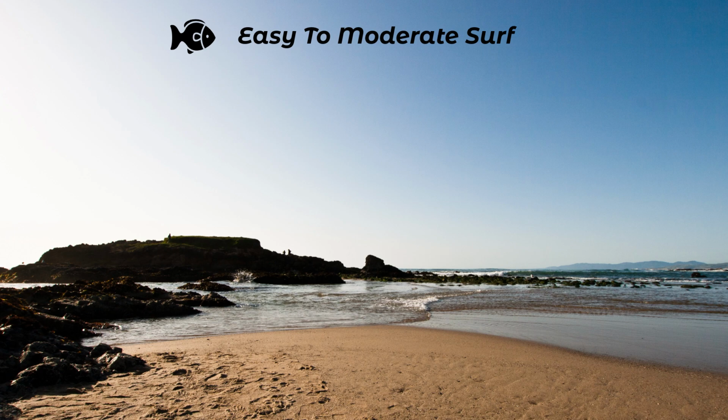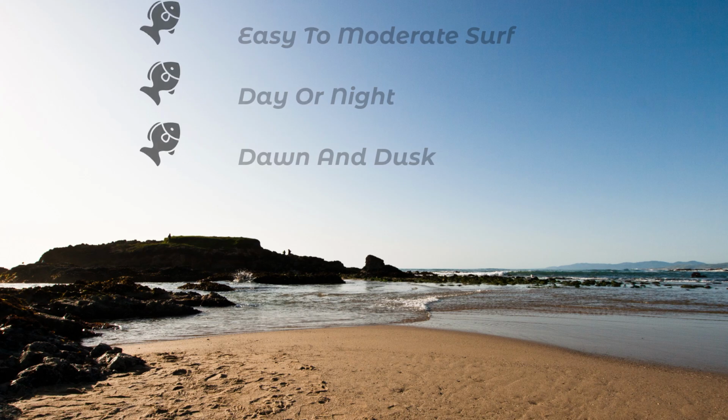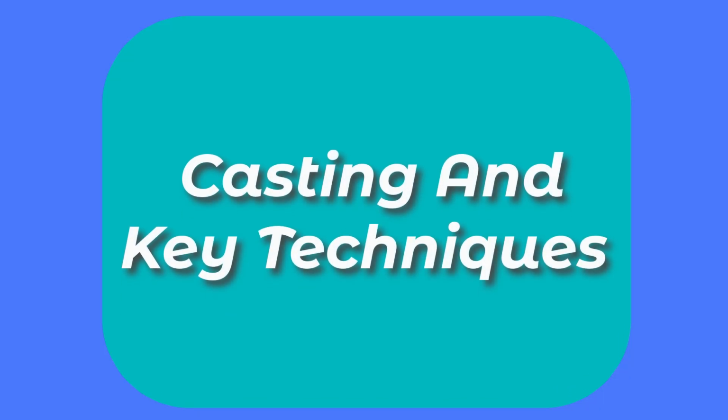Certain surf perch species feed more exclusively in the day. This species, however, can be caught both in the day and at night. As with many species, dawn and dusk can be a key feeding period. So let's now look at where we should be casting.